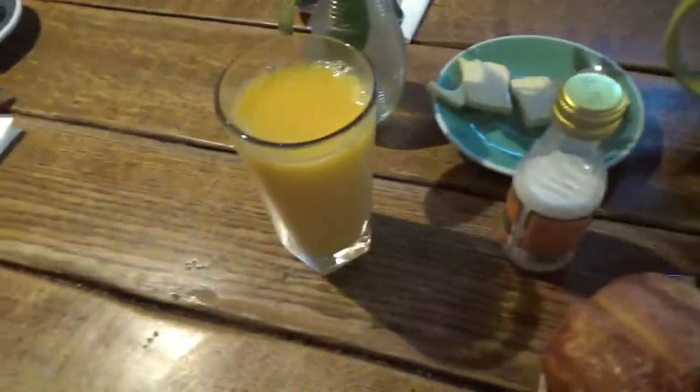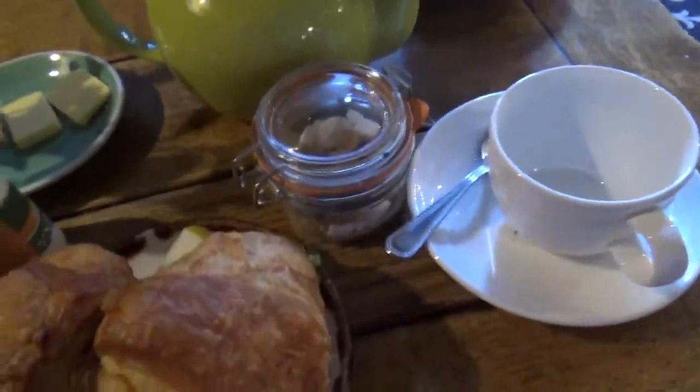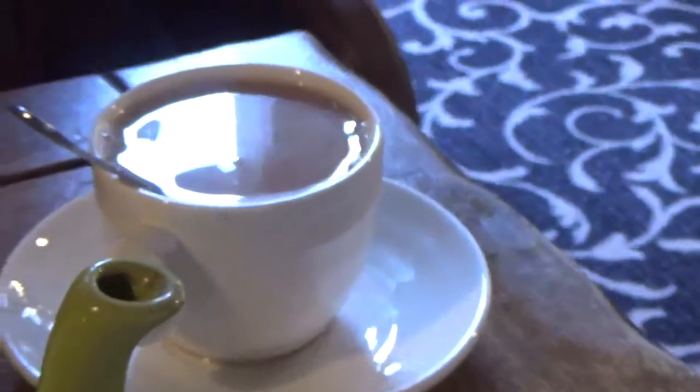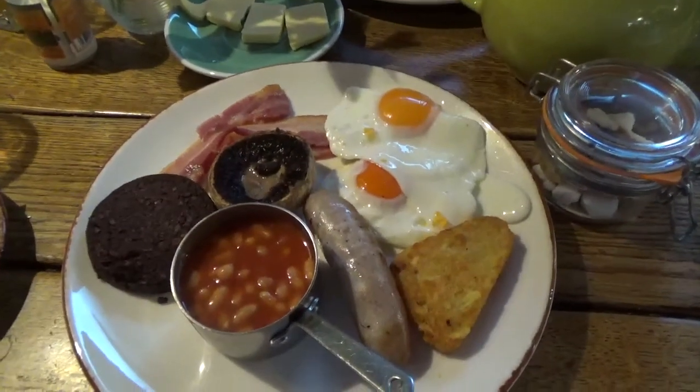So on the buffet, we have orange juice, some nice pastries. Phil and I are going to split all this on fruit, and we're going to have some tea now. Yay, tea! All right, our full English has just arrived.